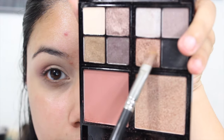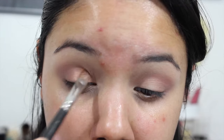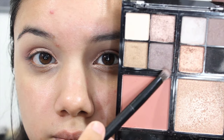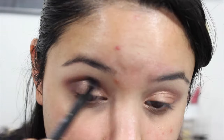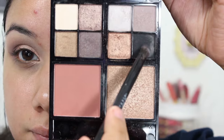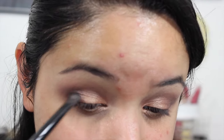The black shade though, the black is not that black. When you pat it on, I would say definitely pack it on with more of a packing brush and then blend it out. Packing it on, I think it looks fine. I did layer it on top of this more brown shade, which is a little bit more shimmery. I just wish I had some more mattes to work with, especially on the outer crease and everything. But when I did this just on its own, it was not that dark.